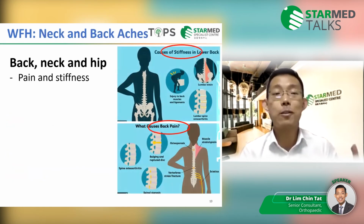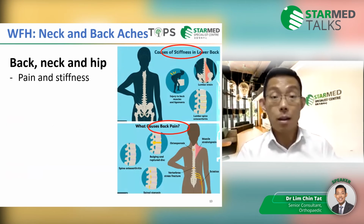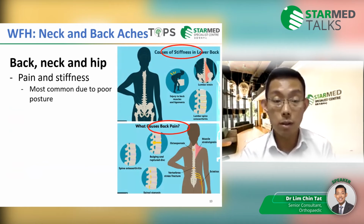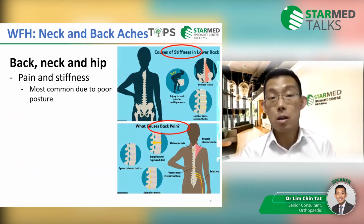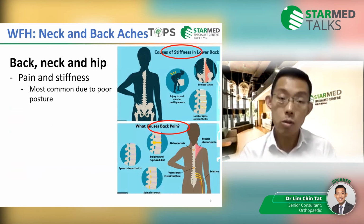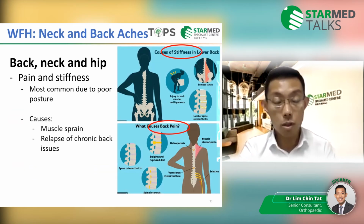So what happens if you don't sit properly? No big deal, that's what some people may feel, but actually it causes a lot of pain and stiffness, because the most common cause of pain and stiffness is poor posture. Imagine we spend 8 hours sitting. When patients see me for back and neck pain, I can give them all sorts of treatment, but the take-home message is that if you don't change your posture, the pain will recur no matter what. So it's really important to change the posture.